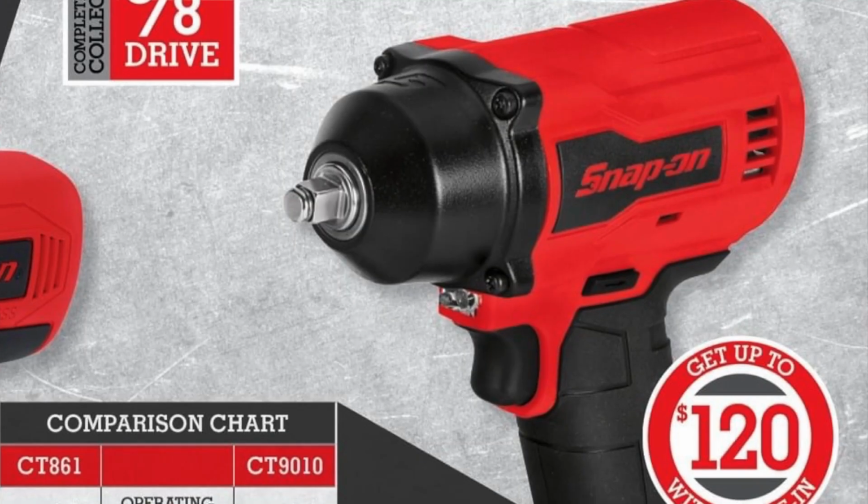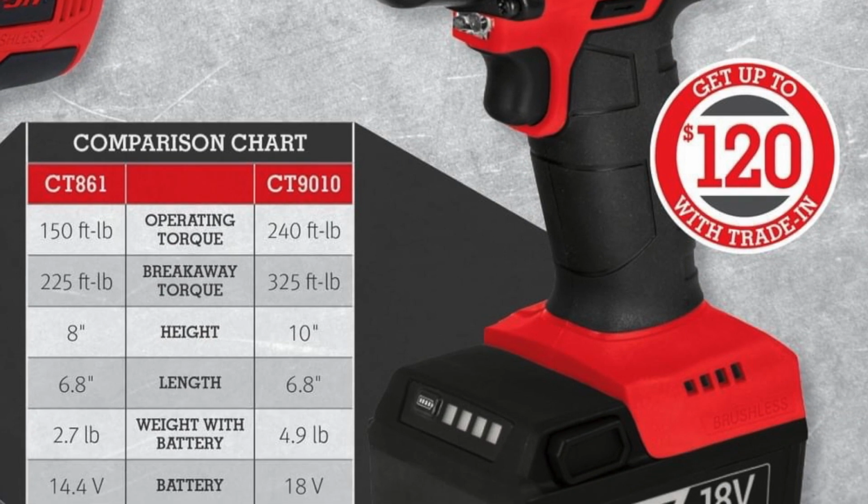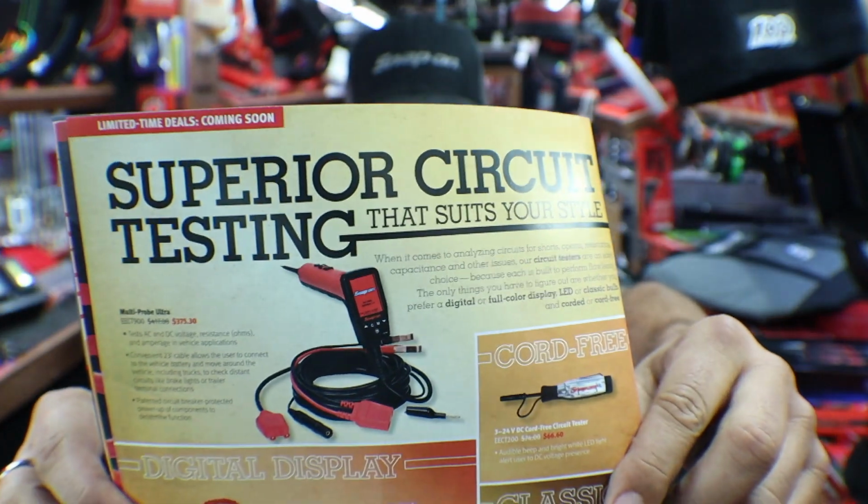Or the 18 volt, the CT9010. Now that one's pushing 240 foot-pounds of forward torque and 325 foot-pounds of breakaway torque. We had to switch it back so that we can get into some superior circuit testing.